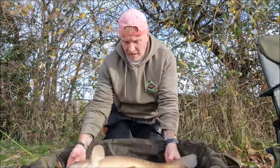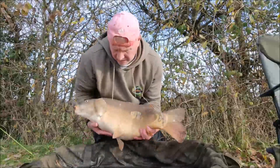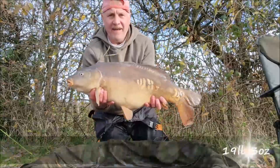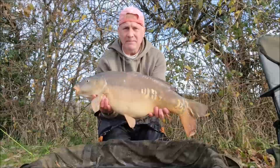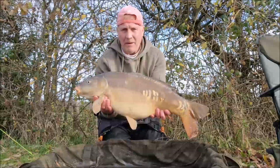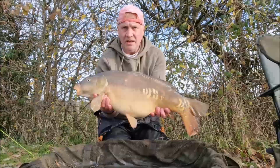Well, 1 o'clock, and what a beauty. 19 pounds 3 ounce. Look at that for a fish. That's what I say, when you can get through these little commons, there's some damn nice fish in here. Just shy of the 20 pound mark, unfortunately. 19 pound 3, but what a beauty.